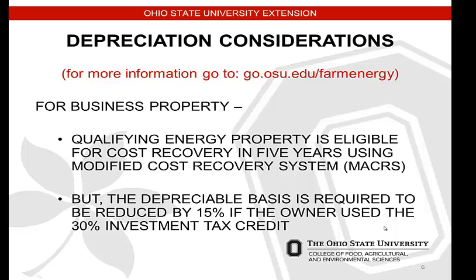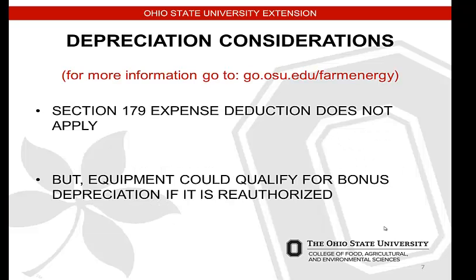The other thing we need to look at is depreciation. If we're putting this in for business property and not personal use, there are other depreciation considerations. One would be that the qualifying energy property is used for cost recovery in 5 years using the modified accelerated cost recovery system, or MACRS. And the depreciable basis is required to be reduced by 15% if we use the 30% investment tax credit as well. Now, for energy investment, Section 179 does not apply, but we did have a bonus depreciation that was in place, and if that is reauthorized, it could qualify for that tax credit.